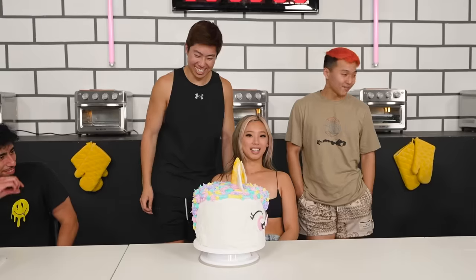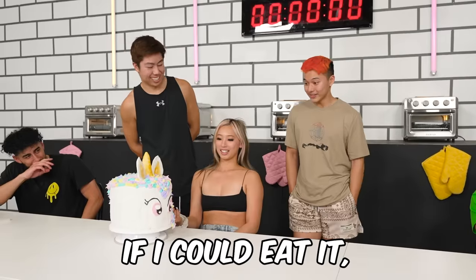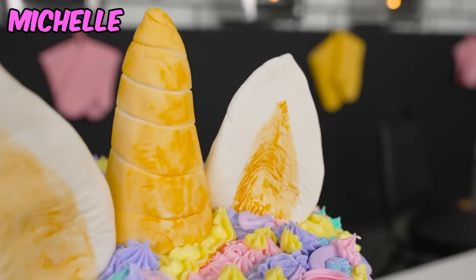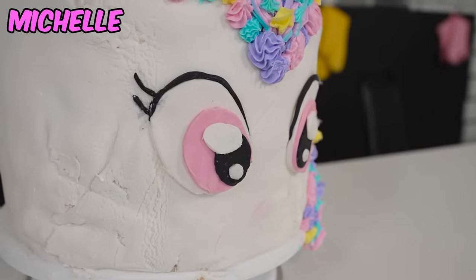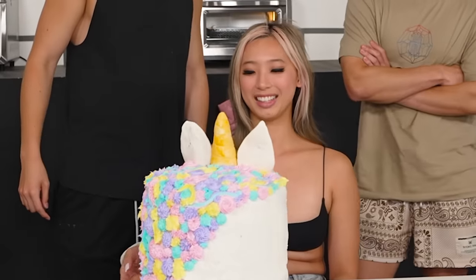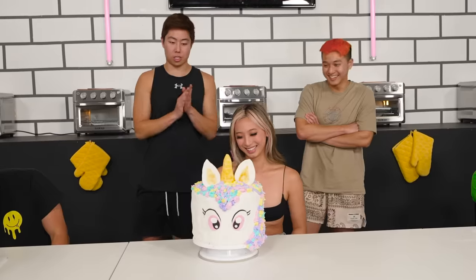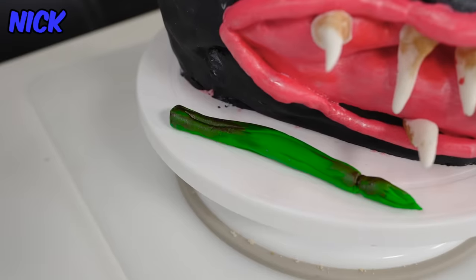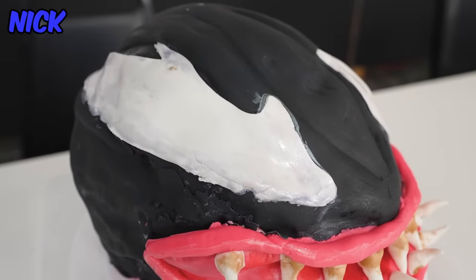Yeah. Very cool. Out of all the cakes so far, if I could eat it, I think I would eat Michelle's. I would say this looks the most like a normal cake. I wish you could have smoothed out the front a little bit. It does look a little bit rough at the bottom. The fondant I had to use was all dried out. Good job. Nick, tell us about what you made. This is Gus. He's got some asparagus on the side. He's not too hungry, he already ate.